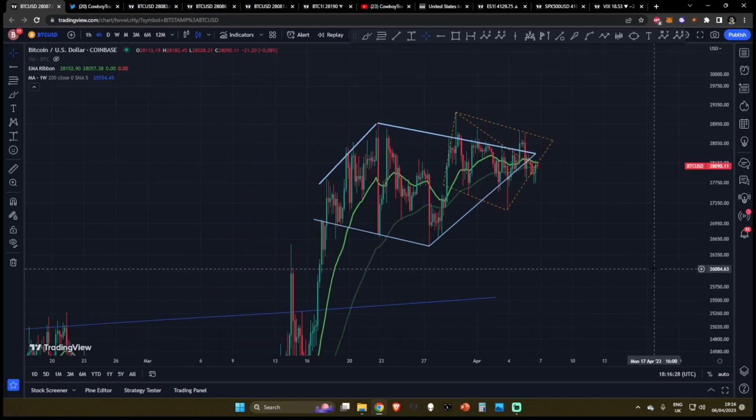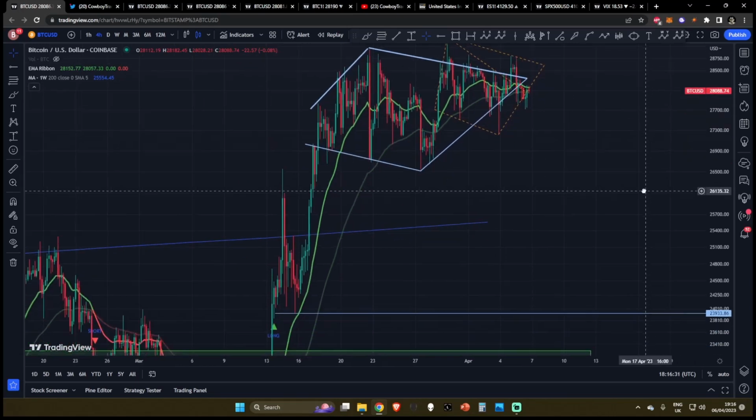So that's all I've got for the Bitcoin segment. Once again, close beneath 28,000. It looks like we'll be moving lower.